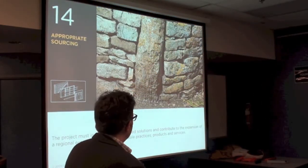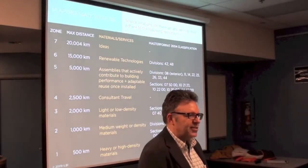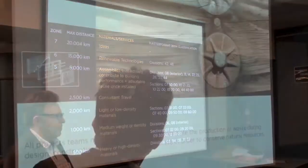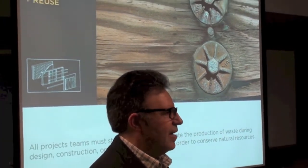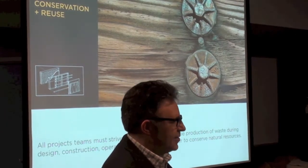Appropriate sourcing. LEED has this too. You want to get your materials from as close as possible. As an architect, I've always strived for making my buildings feel like they're local. Conservation, we got to get better at designing for end of life. Let's start building our buildings with pieces that can be taken apart and reused easily.